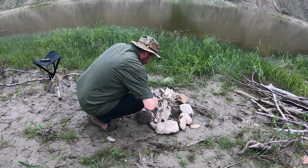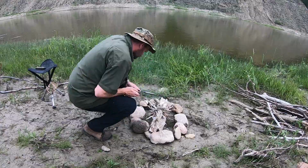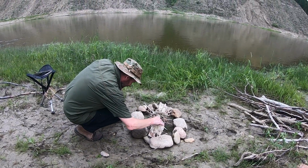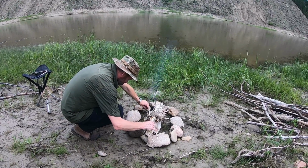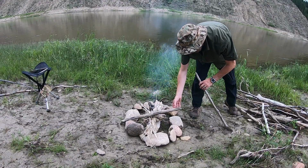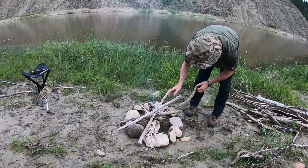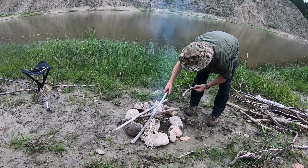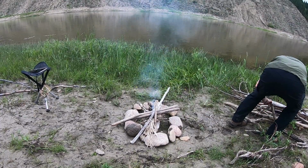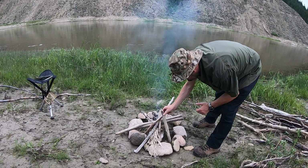Starting the fire. I'm trying to see if I can get the trioxane to light for the spark. Oh, there it goes. Some of this wood's kind of wet, but it's what we got to work with. Let's see if that goes.